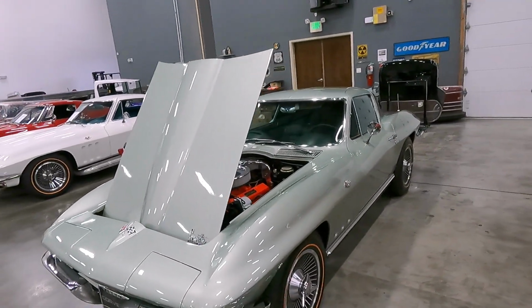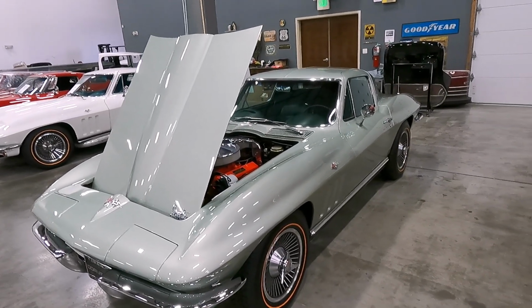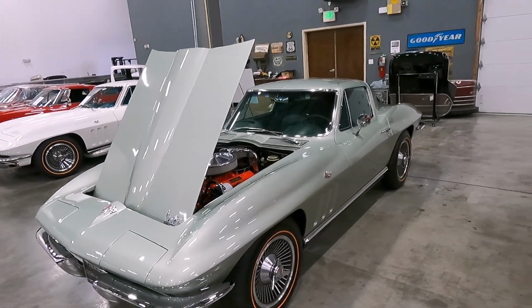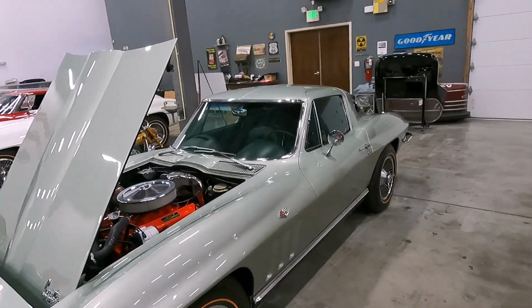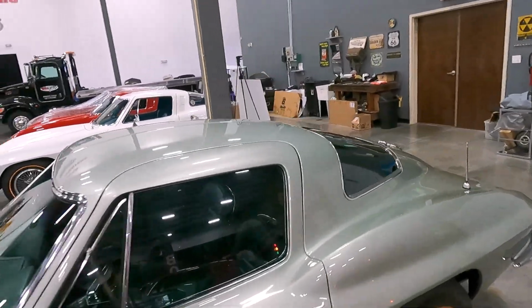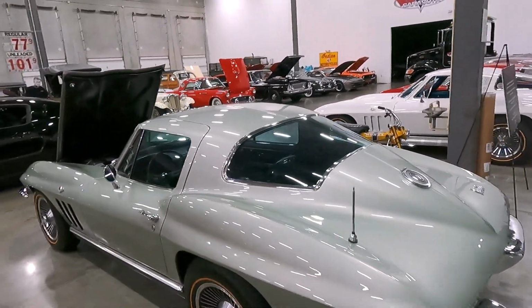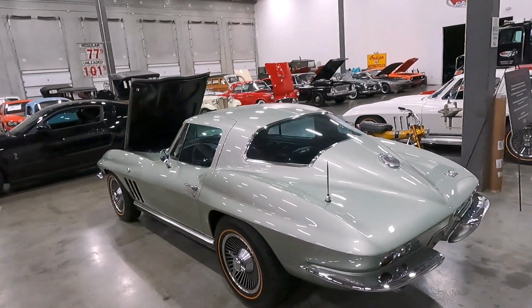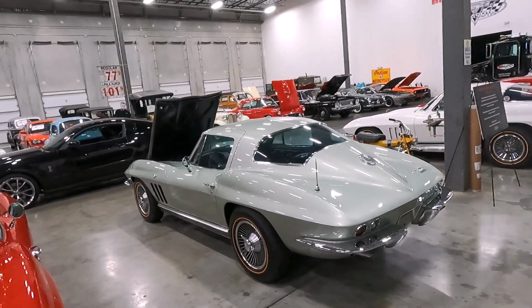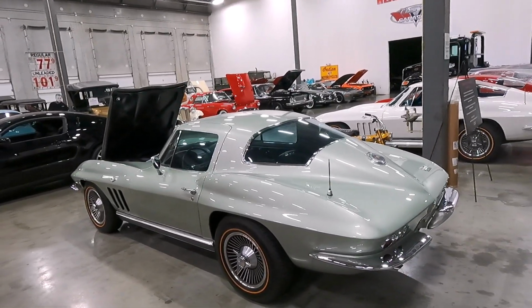Of those, 10,837 had a wide ratio 4-speed, 13,903 had close ratio 4-speeds, 2,401 had the optional automatic, and 15 had heavy-duty 4-speeds. So that leaves 564 out of 27,720 Corvettes, or 2%, that had a 3-speed manual transmission. 564 cars, and that includes all of the convertibles, coupes, and all of the color combinations.